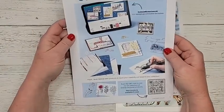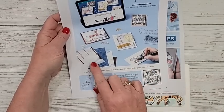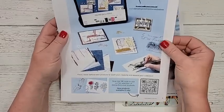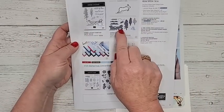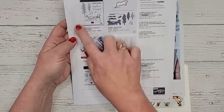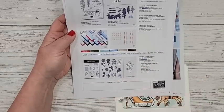They've also given us this flyer to share. They're sharing the One Horse Open Sleigh, the paper, which we're going to look at, and this cute Timeless Charm, which I've worked with. I've made 5 samples, so I'll show you that. Here we have the stamp set and dies that we'll be using today, the paper and the snowflakes. This is the One Horse Open Sleigh Suite. The Timeless Charm Bundle, which I'll show you later if you want to see those samples.